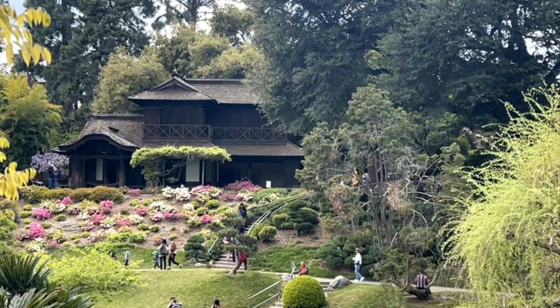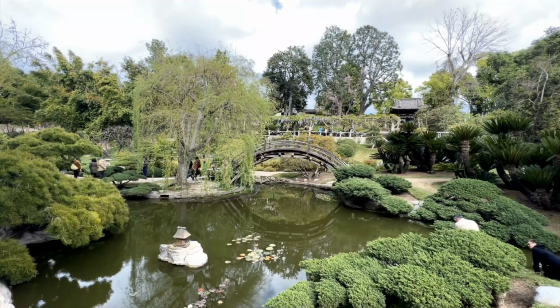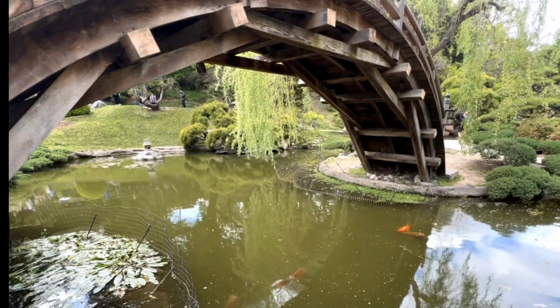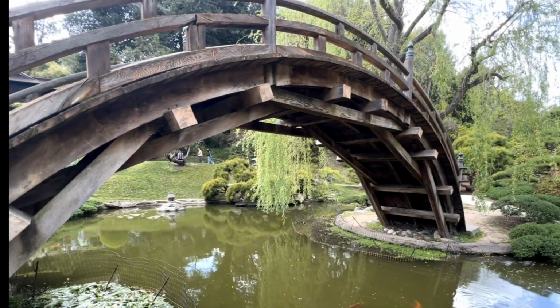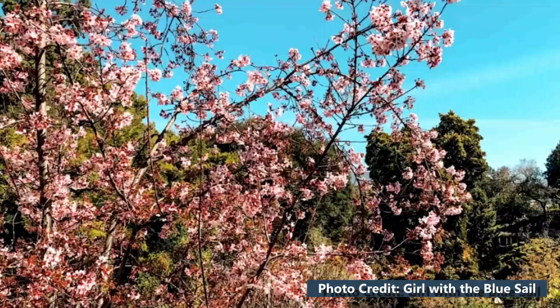Reason number 3, the Japanese Garden. The Japanese Garden is beautiful and one of my favorite gardens of the Huntington Library's 16 themed gardens. My favorite structure is the Moon Bridge, which stands over a koi pond. There are other areas to explore, including a tea house, bonsai collection, and much more. In the spring, cherry blossoms bloom in this garden, most likely in March or April.